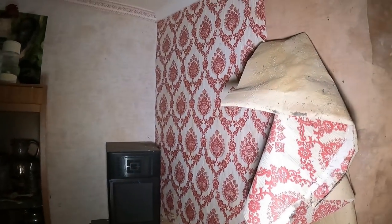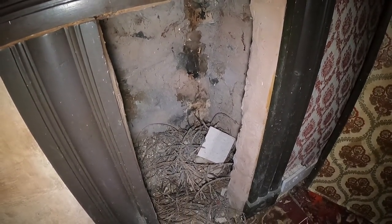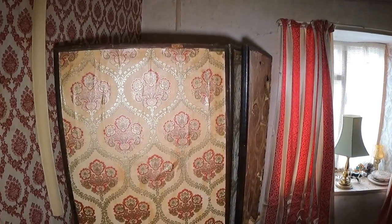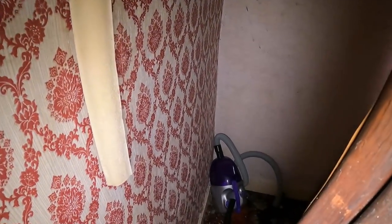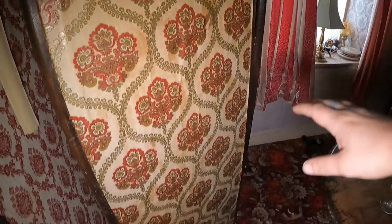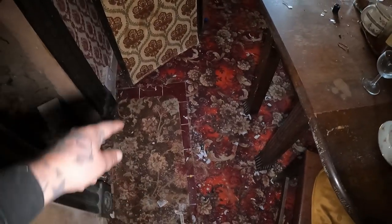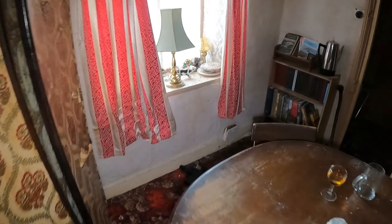There's wallpaper all peeling off. Fireplace there. Bird's nest still there. This is pretty cool though. Look at this privacy screen. Quite oriental, I'd say that is. Hiding this Hoover there. But look at these, all very dated, the carpets and what have you. The tiles on the fireplace there, a few of them are cracked. I'm loving this though, absolutely loving this.